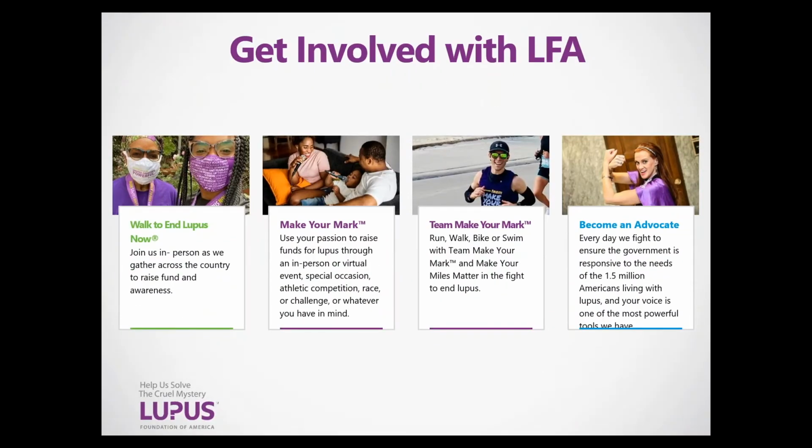And so I did mention I wanted to talk about some different ways you could get involved and support the fight to end lupus. So we do have our Walk to End Lupus. We are hoping to be hosting in-person events this year. And so you can visit our website to register for those.